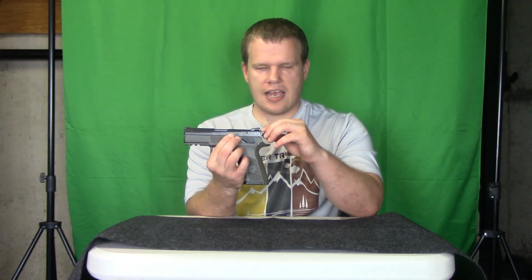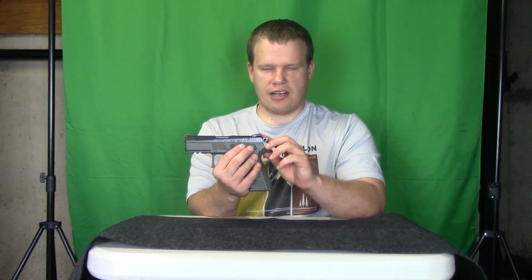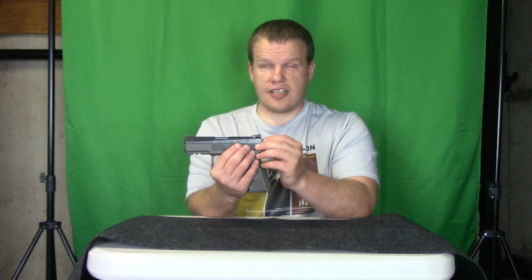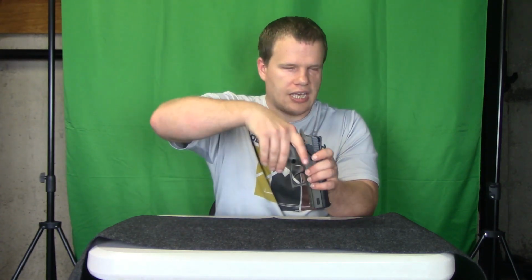What this particular model has is called a decocker. So when I hit this control, it drops the hammer about 3/4 of the way down, but not against the firing pin. If people were carrying this for self-defense, this is how they would carry it. They would carry it with a round in the chamber and the hammer dropped. So now in this state, we have no ammo in the magazine. We verified that. So what I'm going to do is get a grip. Actually, I'm going to bring it back around, face the other way. Okay. So finger off the trigger until you're ready to shoot.